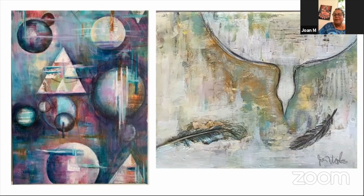This is what happens when you let go and you just let paint speak for itself, and then you just follow your hand and let it move. So one of these feathers is an actual feather. Yeah, I can see that. My husband brings me feathers that he finds. He knows I love them. So he brought a feather and I just glued it onto the painting, and the other one I drew.